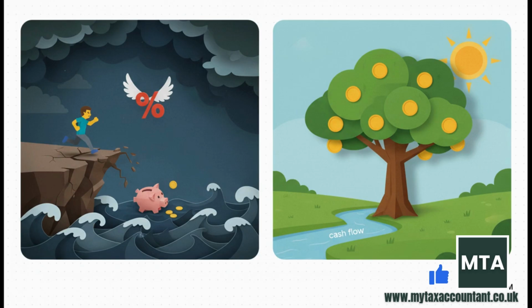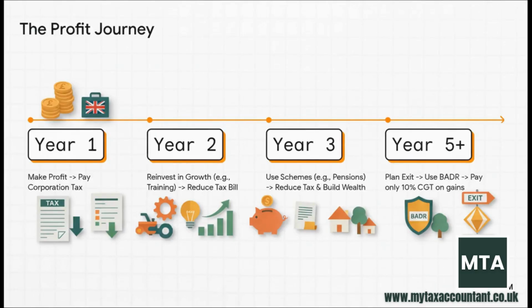The smarter approach is a long-term one. You balance these great tax-saving tactics with the real-world needs of your business, making sure you've always got cash on hand and that your investments actually help you reach your goals. And this is a brilliant way to see how that strategy changes over time. In year one, you might just be focused on paying your tax. But by year two, you're getting smarter, you're reinvesting in things like training. By year three, you're layering on more sophisticated things like pensions. And then you start looking ahead, maybe to an exit in year 5 or beyond.